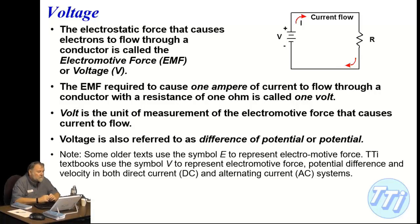Now, there's 2 types of voltage that we deal with. There's a lot more, but there's 2 main types: DC and AC. What's a DC voltage? Direct. What does that mean?